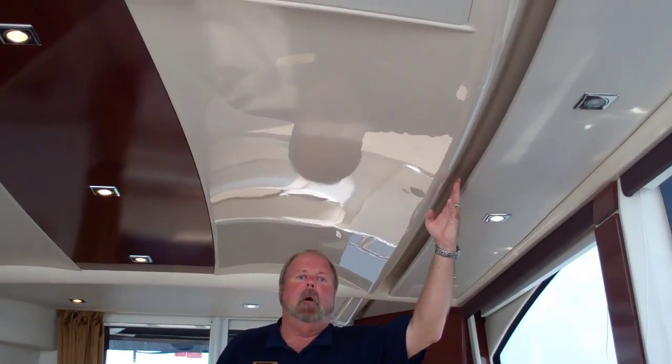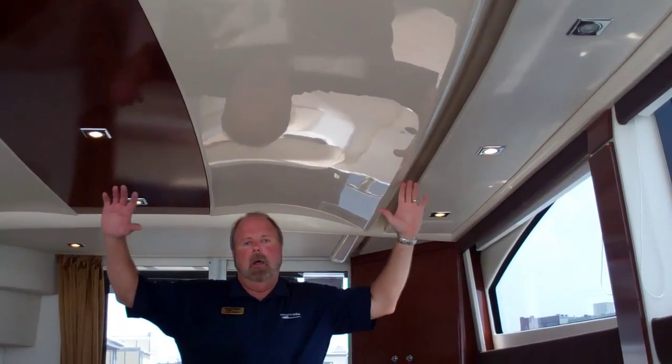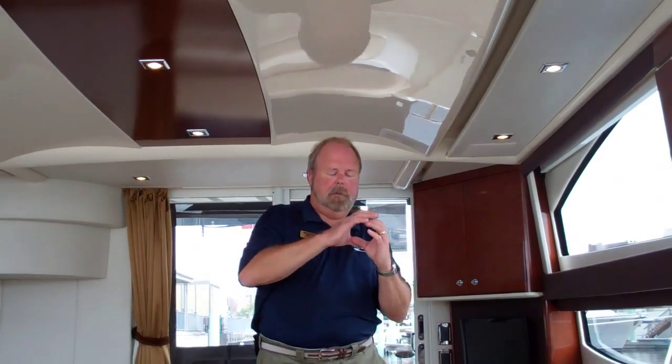One additional feature on the Meridian, which is unique to itself as far as I'm aware, is the air conditioning and heating system. On both the port and starboard side in the salon, you have a full track with air circulating evenly throughout this entire salon. So the entire boat is very comfortable right now. It's blazing hot outside, and yet it's very comfortable in here. Very hard to achieve with a little single vent.